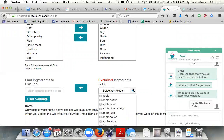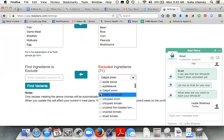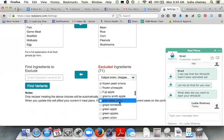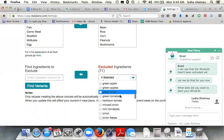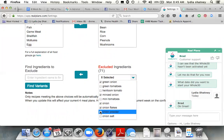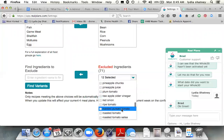So for me, I want to avoid onions. Onions are not my friend right now. So I'm going to go find all the onion options and get them out of there. Now that's going to change my meal plans significantly, because if you aren't aware, everything has onions. So I'm going to do that before I commit to my meal plan this week and tweak it, right?